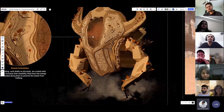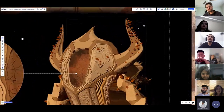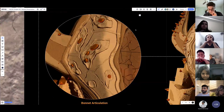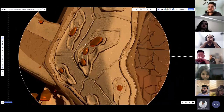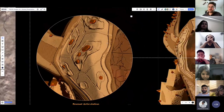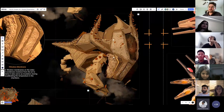All parts of the main chamber are welded together by a dark mineral frame, which is like an exoskeleton tying the different fragments together. The crystal globe in the front is the main energy core of the pod, and it serves as the control center for the entire system. The disintegrating rock shells on the body are coated with liquid sheen to increase their durability, and they have tiny energy crystals that help prevent the sheen from melting and glue these fragments together.